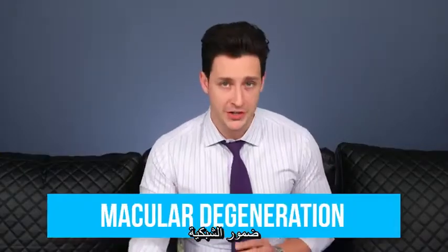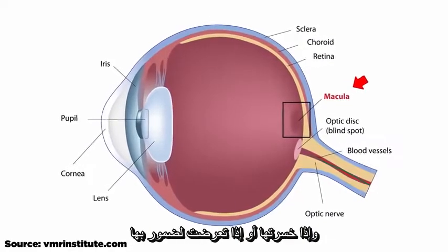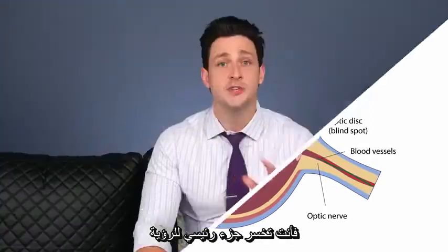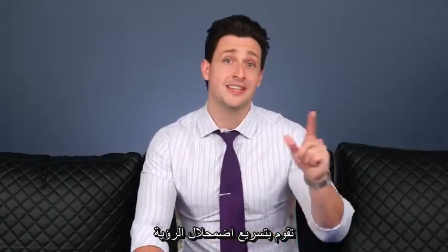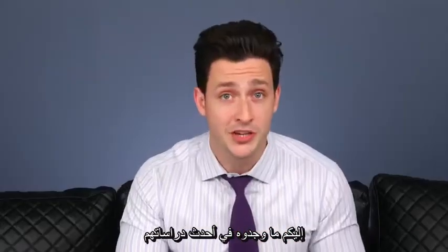Macular degeneration. This is the center portion of your retina. And if you lose your macula, if you have degeneration, you actually lose the central part of your vision. There's been some evidence linking UV and blue light exposure to the acceleration of age-related macular degeneration. But here's what we actually found.